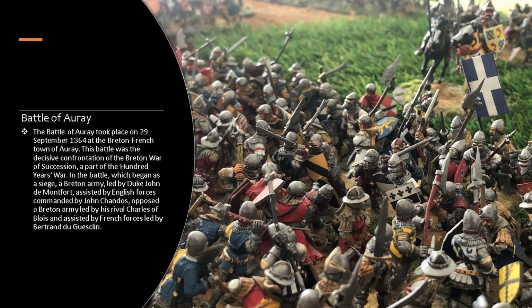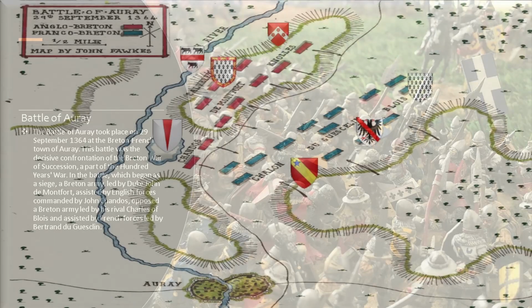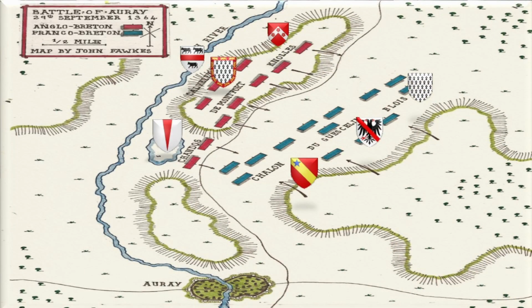In the battle, which began as a siege, a Breton army led by Duke John de Montfort, assisted by English forces commanded by John Chandos, opposed the Breton army led by his rival Charles of Blois, assisted by French forces led by Bertrand de Guesclin. You see the commanders that participated in this war. One of the best commanders out there came and helped. So you see here, an amazing lineup.